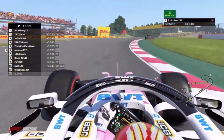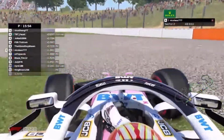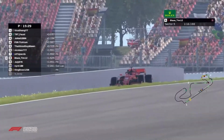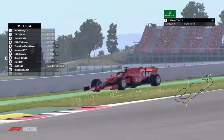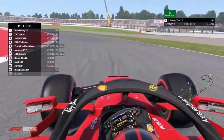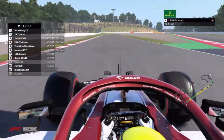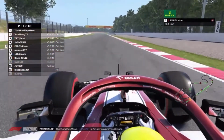A big moment for Nicolas after he got held up by the Red Bull, got forced wide, and spun off into the barriers. Fortunately for him, he got away without too much damage to the front wing before Blaise Tim took an alternate route around the track. The drivers seem to be very keen that there are multiple ways around this Spanish track. Blaise Tim once again went off at the hairpin, going the long way around and showing us the 2021 layout. Another driver going off the track was FSR Tictum, showing another route around the track.